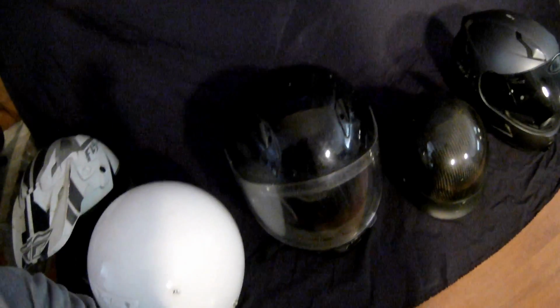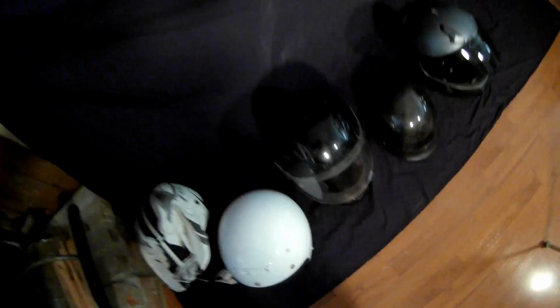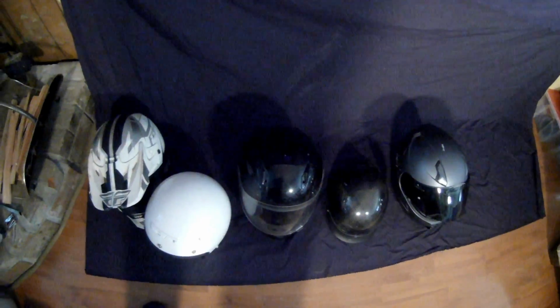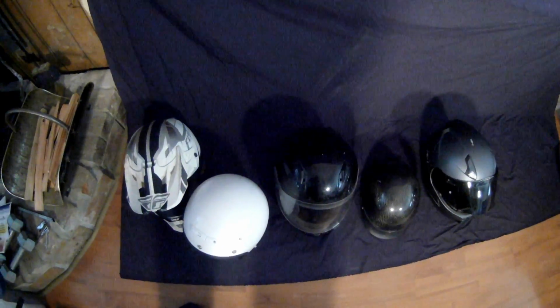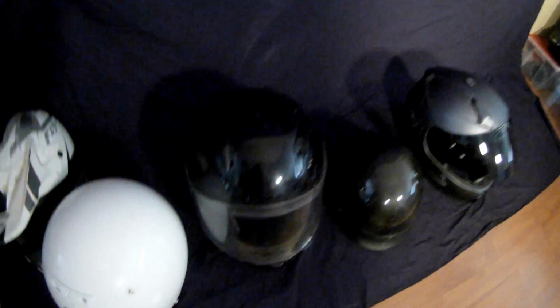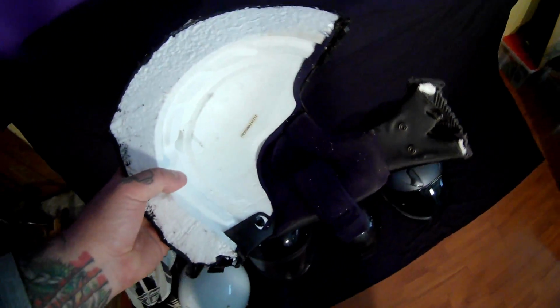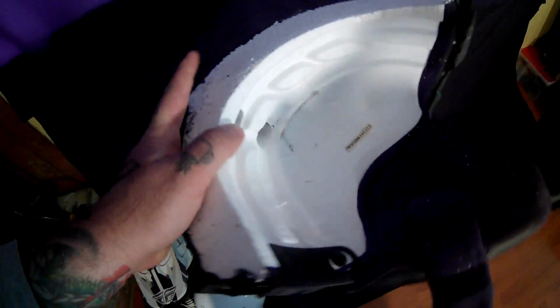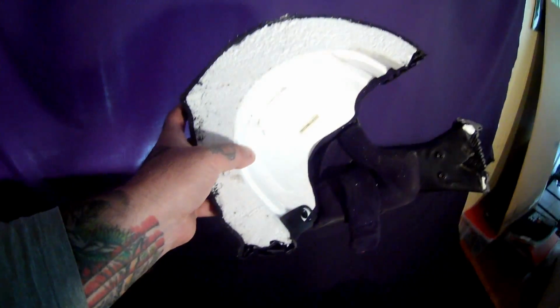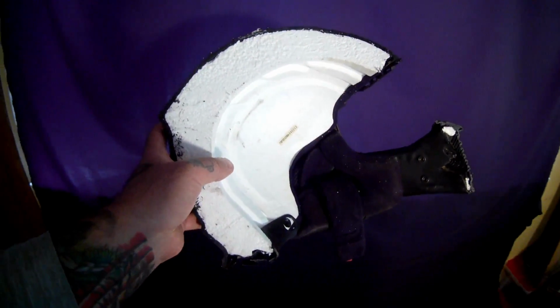Helmets have a lifespan of about 5 years, and after that point they need to be replaced. The reason for that is simply their construction. The foam on the inside tends to wear out over time. The oils from your skin and hair will damage this foam and make it so that it's not going to do its job anymore.